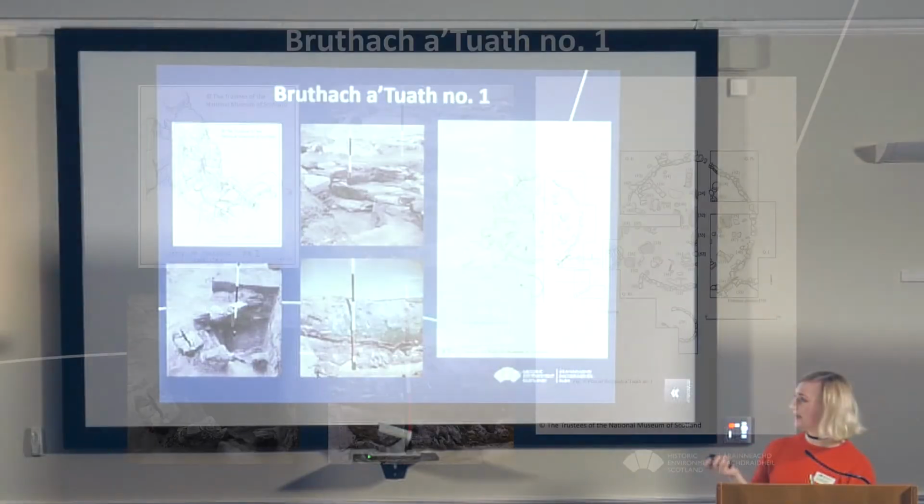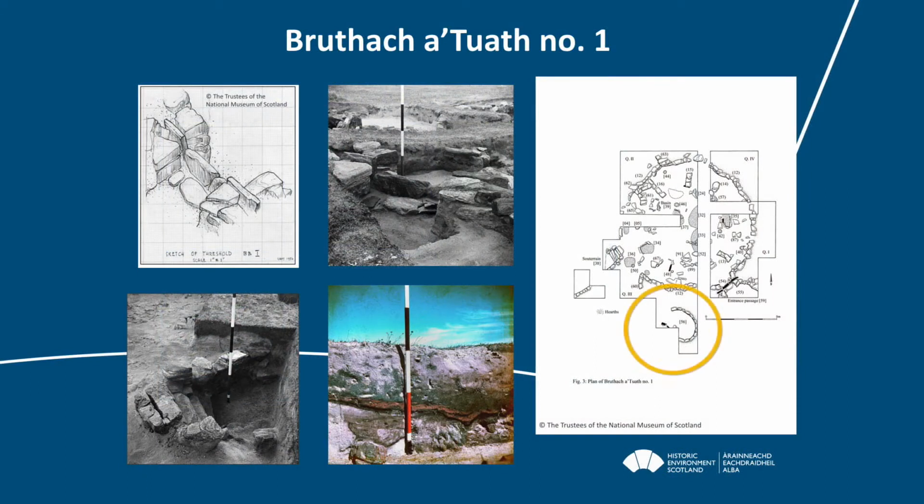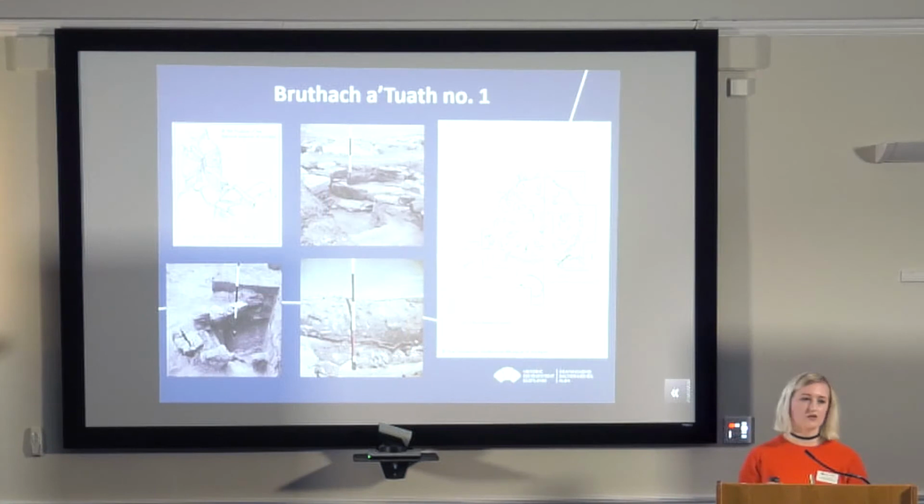We also know, as I mentioned, the circular structure to the south, but it's a stone platform really is all that survives. There's some pottery in there, it dates to the Iron Age, but its relationship to the house isn't really very clear. So I'm going to move on to talk about the second wheelhouse.